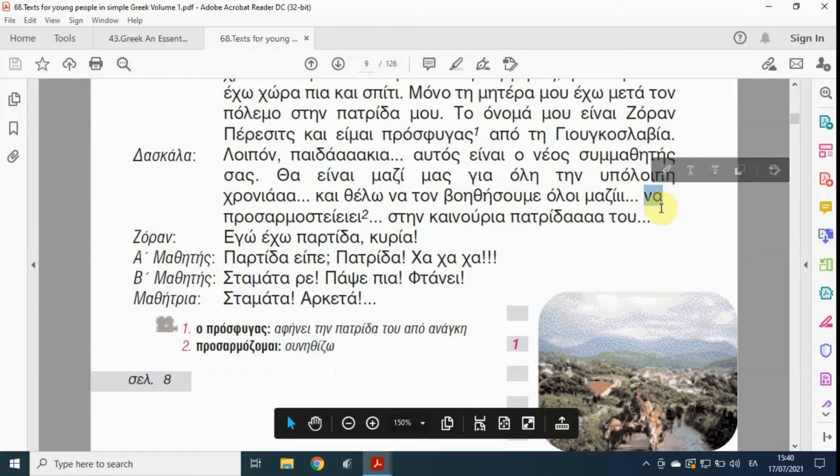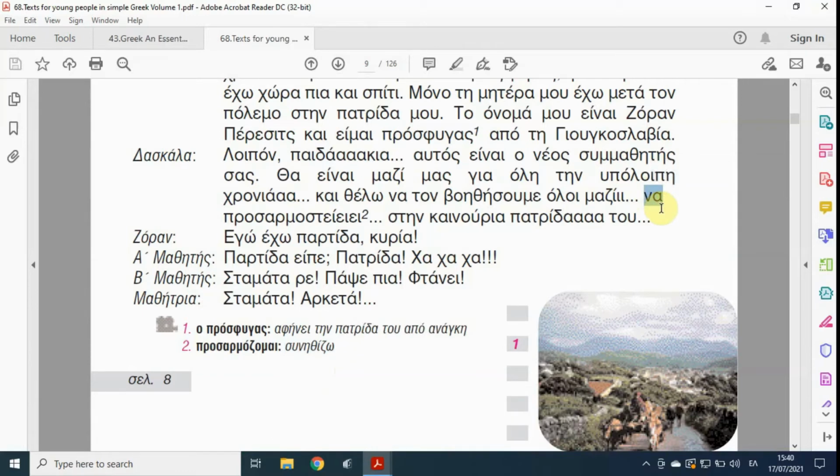All right, so it introduces the subjunctive, and you can use the subjunctive in Greek to say why you're doing something. So it's kind of like "so that". So, na prosarmosti, I can't even say it. Na prosarmosti. So that he gets used to whatever the situation. Okay. Stin kinuria patridatu.